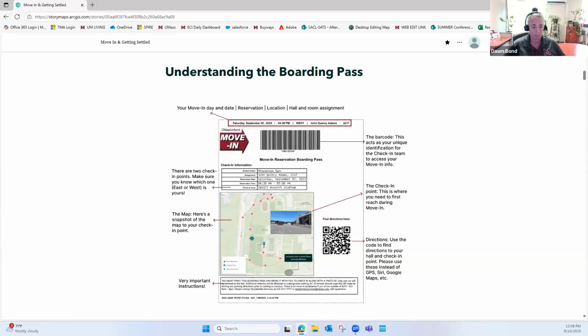We think it's also helpful to print a boarding pass for the secondary car because we have a QR code on that boarding pass that takes you to those directions that I just walked us through quickly. That will take you to our website, and then you would navigate from there.